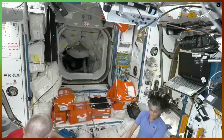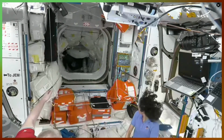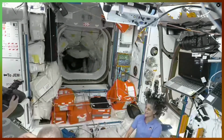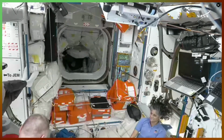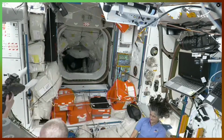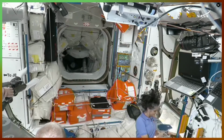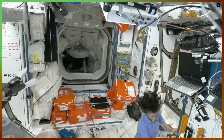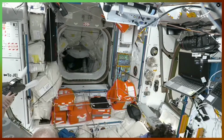As precautionary measures, they detach the docking target. That's an extended pole that sticks out from the center of the APAS hatch on the other side. That was used as literally the target that we saw as Dragon was approaching the forward hatch. So that was removed. The hatch itself is covered with some fabric. All of these safety measures to protect the crew as they ingress into the International Space Station and again are greeted by the Expedition 72 crew.